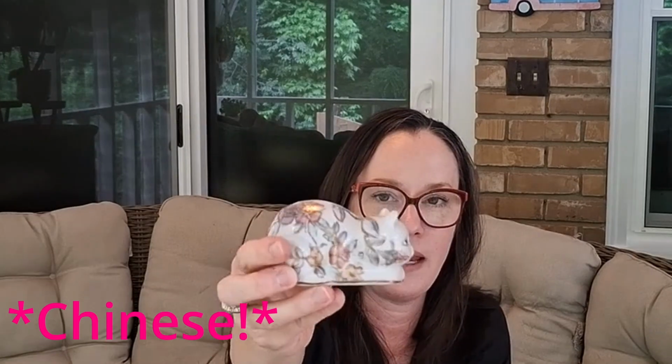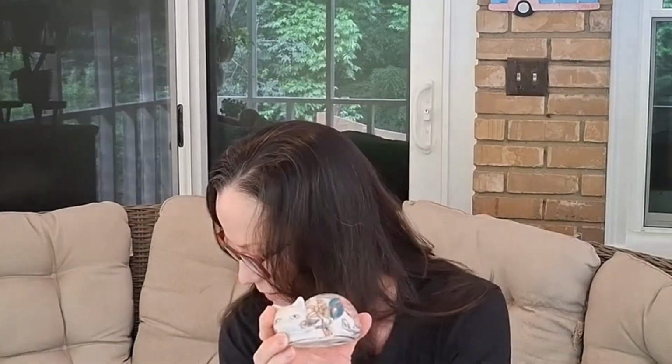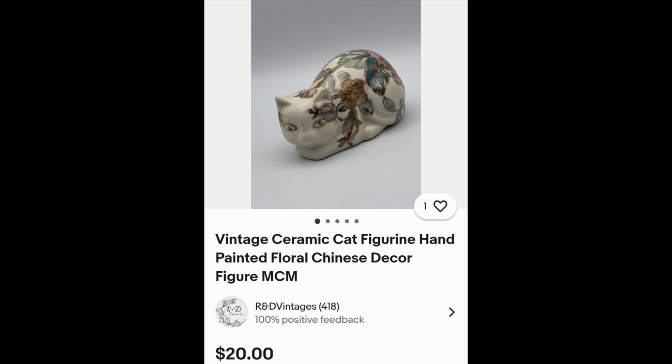Okay, look at this cat figurine. This is a vintage hand-painted figurine. On the bottom it says made in China, but you can see that it is vintage if you look closely at the stamp. So this is Japanese hand-painted artwork on this cat. This little kitty was $1.39, and I'm going to put $14 on it. I just think it's lovely.